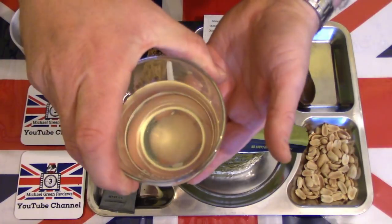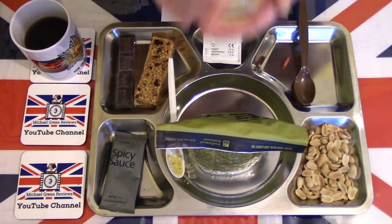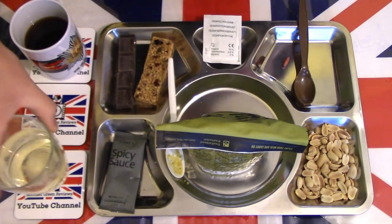Turn back to this apple juice. Very nice juice.